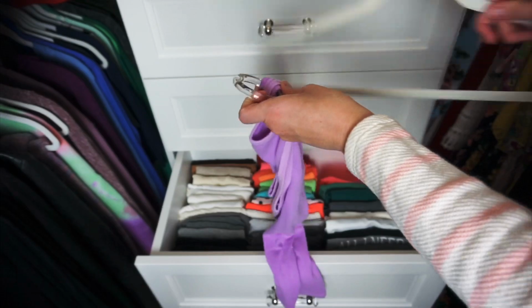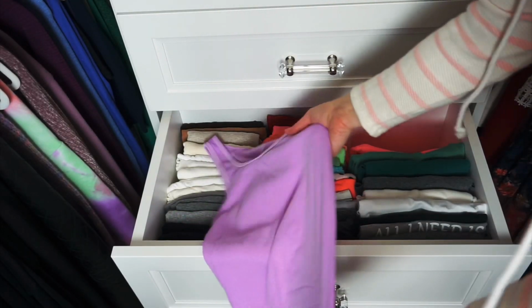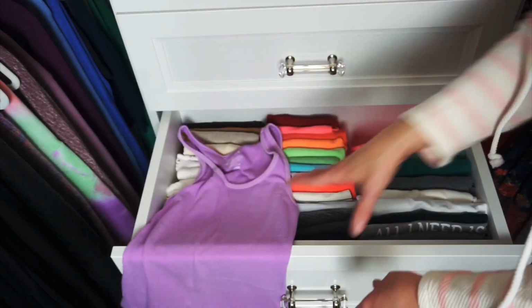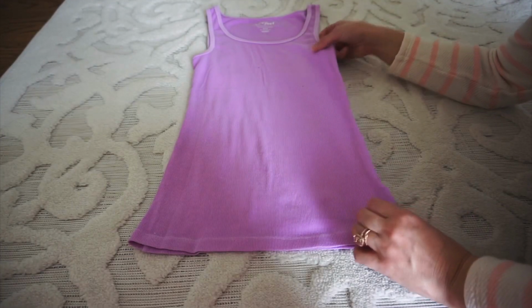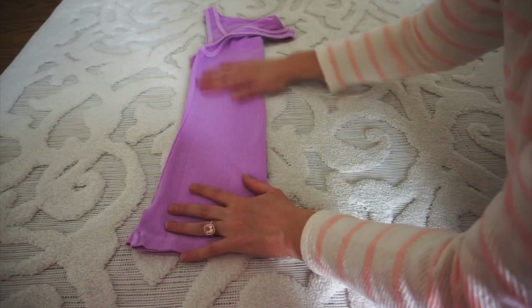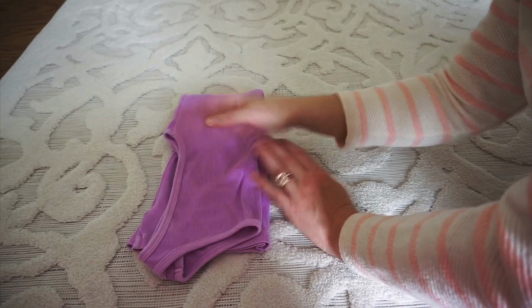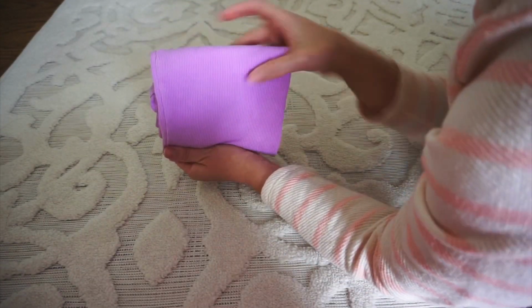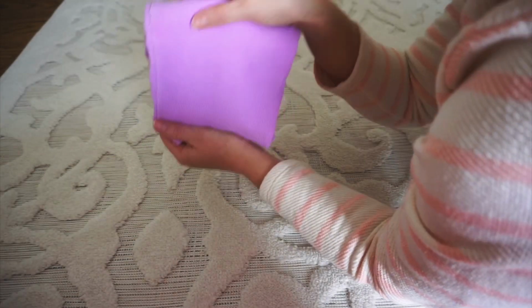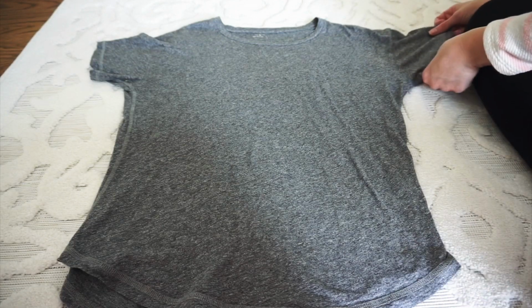It made things so much easier, but now that I do have a little bit more space, I'm able to put them in drawers. So I'm going to show you 3 different sizes of tops and exactly how I fold them. A tank or a cami, and then a typical short sleeve and a long sleeve. For tank tops, what I do is I just fold it over, just like this. Then I fold in half down and then over again. So it makes a nice square, and then I can put it in the drawer and have them nice and stacked.